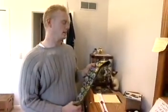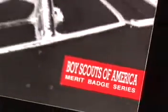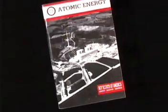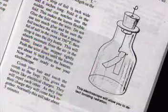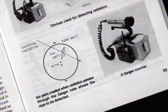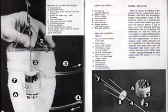I was interested in nuclear energy before I even came into the Scouts. They explained to me they had this neat little badge with the atom and electrons circling around it, and I thought that would be cool to have. The projects in the Atomic Energy Merit Badge book are surprisingly hands-on. They encourage Scouts to build an electroscope, make their own Geiger counter, and construct a model of a nuclear reactor.